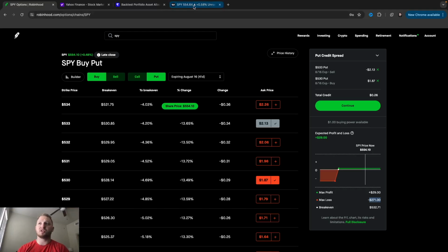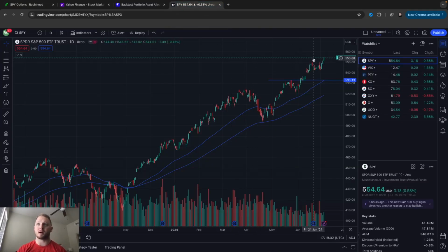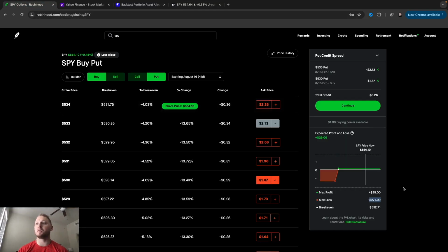So what we just did here, I want to show you this on a graph. So the stock is up here. As long as in 41 days the stock is above this blue line, we get to keep all $29. Or technically you're probably looking at $26 is what you're looking at. The credit is $26. So $26, and you're only risking, let's say, we'll round up to $300. So it's not as good as a return a little bit there, but if you do this over and over and over throughout the year, you do get a great return on your money.